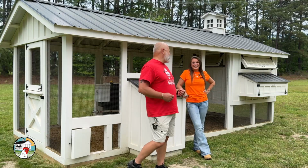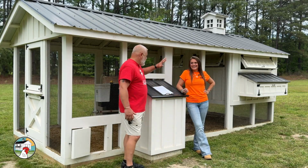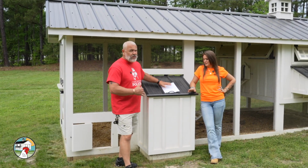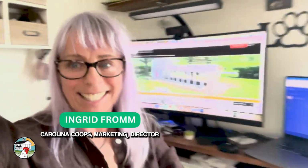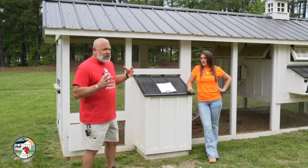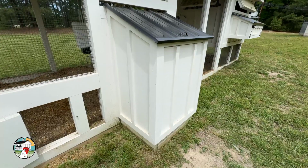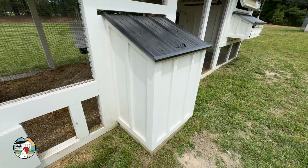Mackenzie, you have a very important job today. You've got some white paper in front of you. You have not read it yet. No, I have not read it yet. We have notes from Ingrid. And the reason why Ingrid has given us notes is because we are going to do a video filling up our external feeder hopper again. It's almost completely empty.